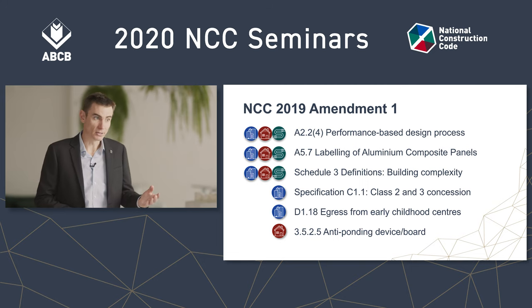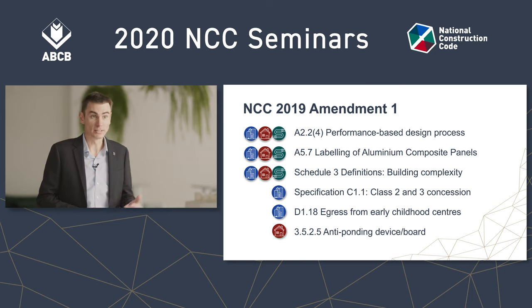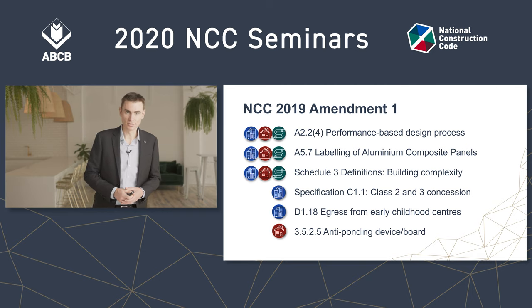Here's what NCC 2019 Amendment 1 contains. As you can see by the icons, blue for Volume 1, the red one for Volume 2, and the green for Volume 3, some of these changes appear in all three volumes. There's two in Volume 1, and the last one there is in Volume 2. Over the next little while, I'm going to take you through the details of these changes.